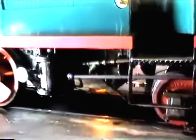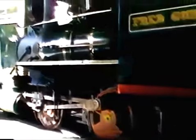Even though the physical fabrication of the wheels, frames, boilers, and other fixtures was done by outside contractors, every detail was meticulously designed and rendered at the Disney studio. Final assembly of all components was done at Disneyland.